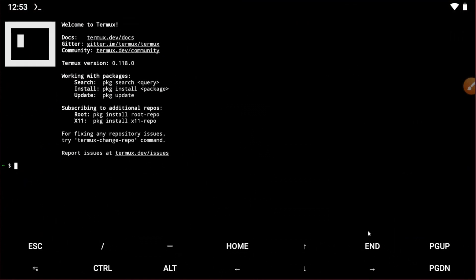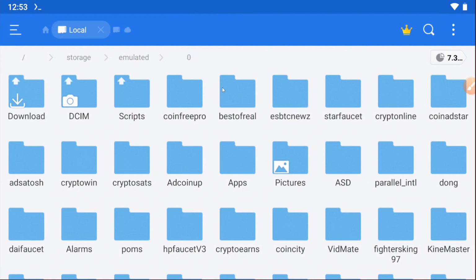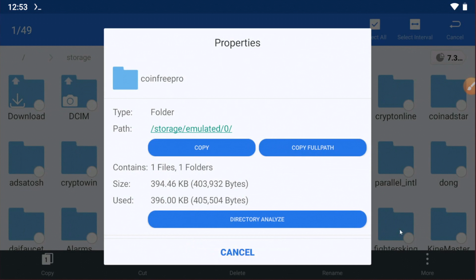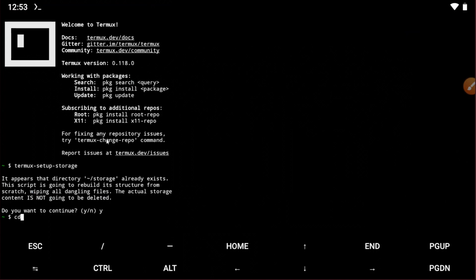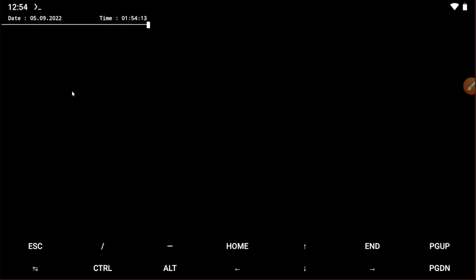Just go to Termux and type termux-setup-storage, then type Y. Now you need to press the folder you just extracted. Just press long and copy the full path, press on copy full path, and then go back to Termux and type cd, space, then paste the full path, then type ls, then type php bot.php. So now the script will start.